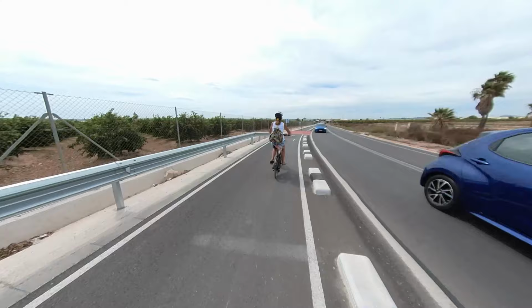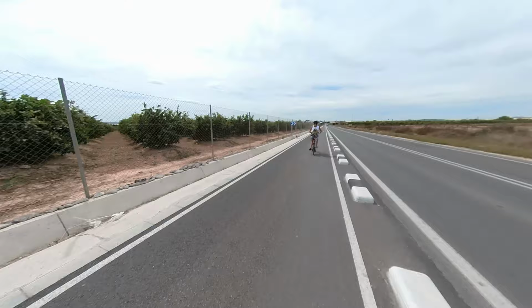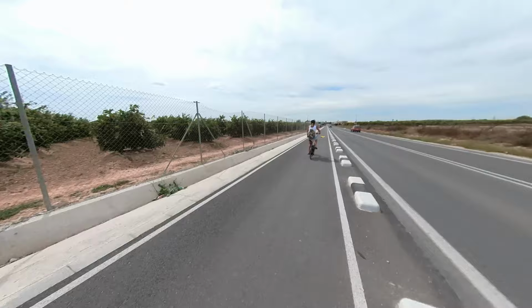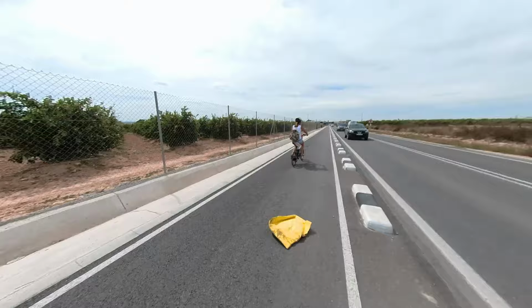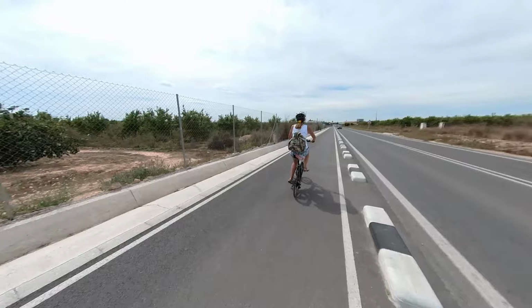Shall I put my power on? No, I've done well today. I've my power on. It's slightly downhill, so it wouldn't be a good idea to put your power on. Oh, there's something in the road. What is it? A sack of spuds. What's that? A glove. Somebody's glove. It's nice, isn't it? Lovely. So smooth. This is superb.